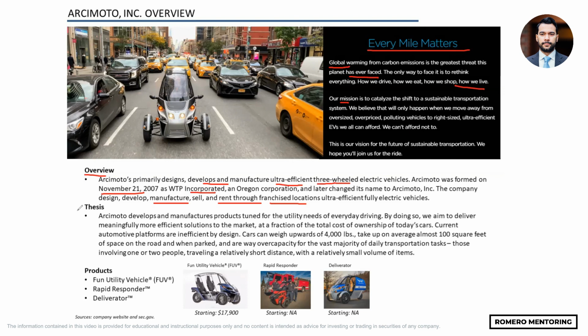Now, in terms of their thesis, how are they presenting it in the SEC filing? So let's go through this. Arcimoto develops, well, we already know this part. By doing so, we aim to deliver meaningfully more efficient solutions to the market at a fraction of the total cost of ownership of today's car. Current automotive platforms are inefficient by design. Wow, they are really going after the existing automobile market. They're saying basically platforms are inefficient by design.